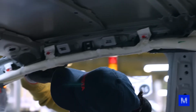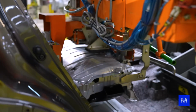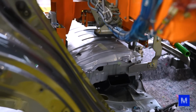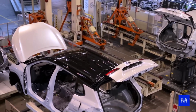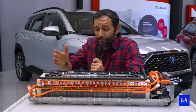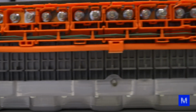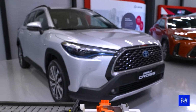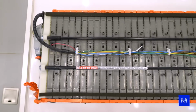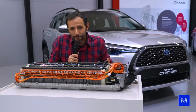And in the case of the Corolla Cross, which is one of the stars of our video, this is where the battery of the electric motor is installed. It goes under the rear seat and is made up of 28 modules, each of which has 6 cells of 1.2 volts. They are connected in series reaching 200 volts. And the battery is relatively small. It doesn't need to have such a large range because it can be charged at any time.